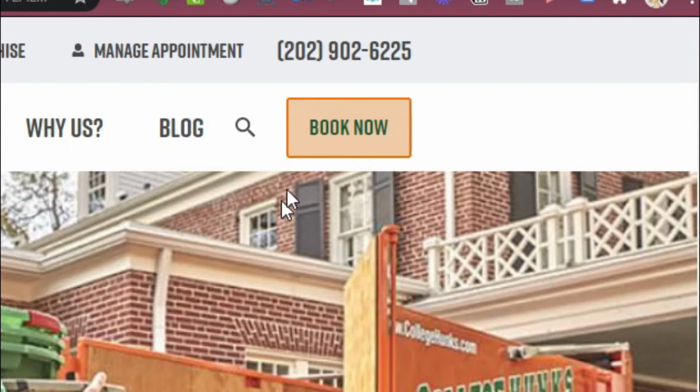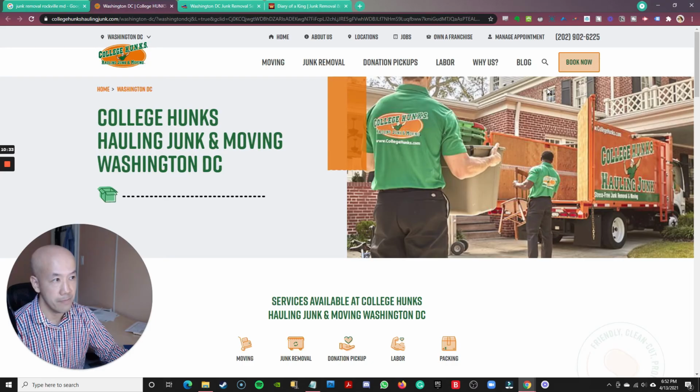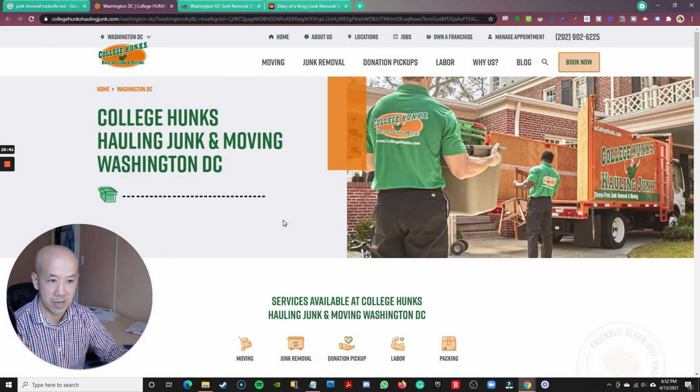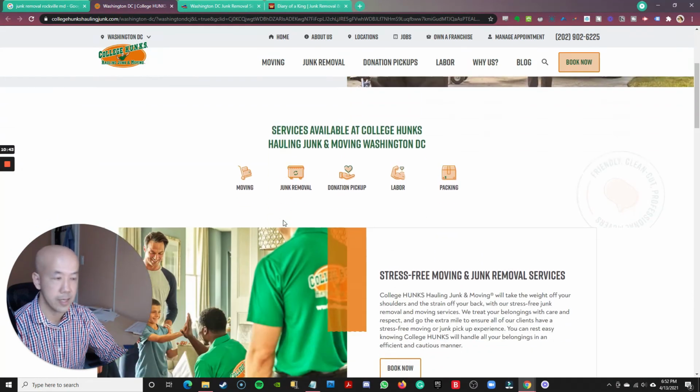So what I would do is consider testing this CTA button and its placement. Test it here if you want, but then maybe consider moving it here where it may be more visible. Okay, and see what sort of conversion rates that you get with that.